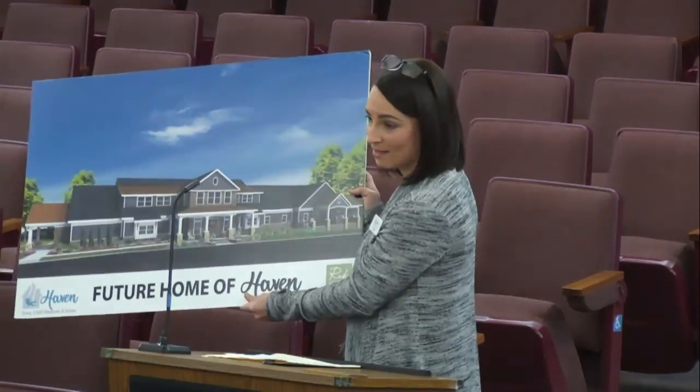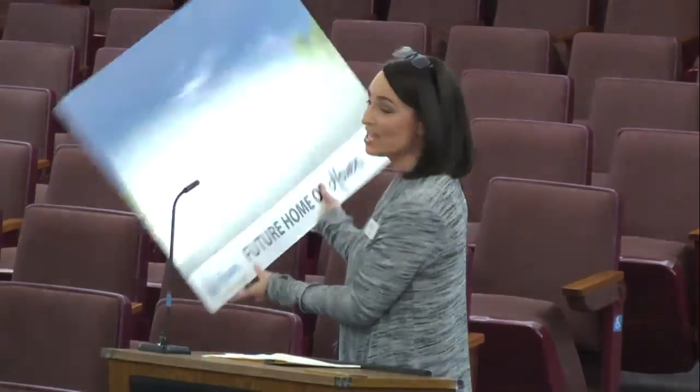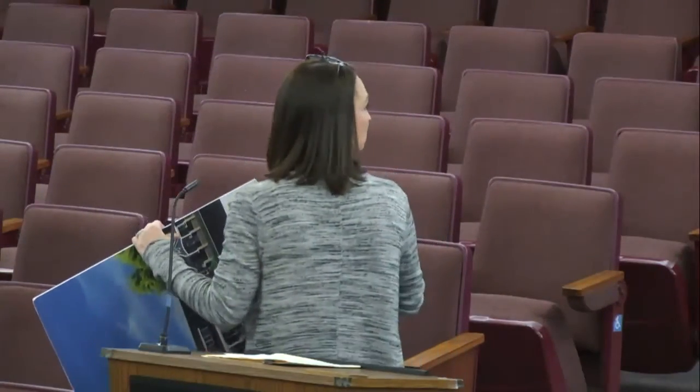We are not changing anything, so this is still the same house that we're going to put on the same piece of property. So nothing has changed there. Rick, where did Rick go? Do you have to show kind of how it's going to?